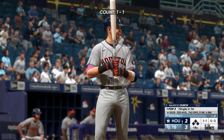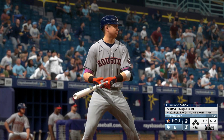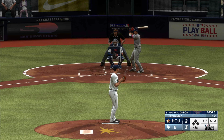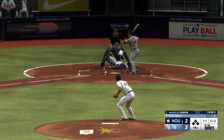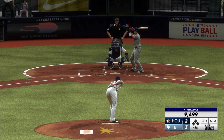So digging in, Mauricio Dubon. Good contact guy, good defender. He's kind of an outlier, especially when guys are consciously sacrificing contact to deliver power. And now 2-1. That's the ball. 2-1.